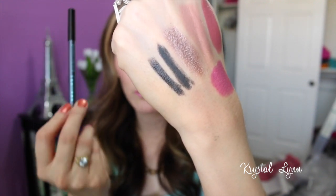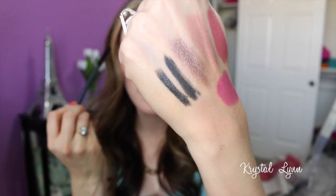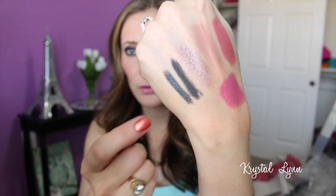This one I mainly have been wearing on the upper lash line. Like I wore this look that I have on, and I wore it with this on the upper lash line, and I really liked it. And I actually wore this to work, and my coworker was like, "Ooh, I really love your eye makeup today." So I've been mostly wearing that on the upper lash line, and this one I wear on the upper and also on the waterline. So yeah, those two eyeliners I've been obsessed with.